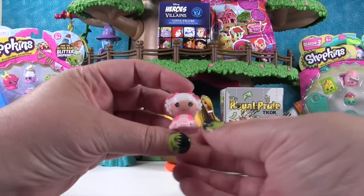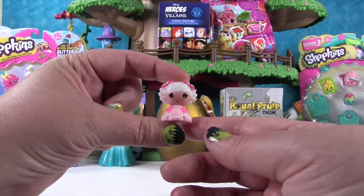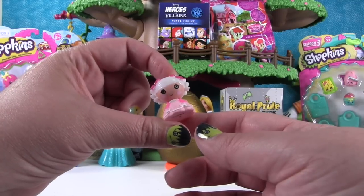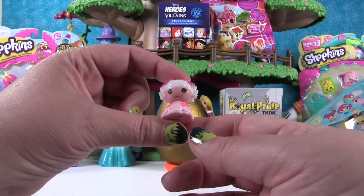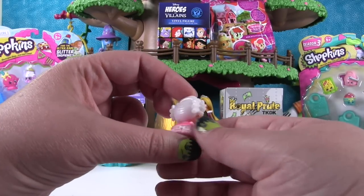Who are you hoping we get? Oh, I'm hoping we get this one. That actually was one of the ones you wanted. She's pink and adorable. I love her white hair. I'm guessing that's her. They're number 248. She's cute. She really looks cute.